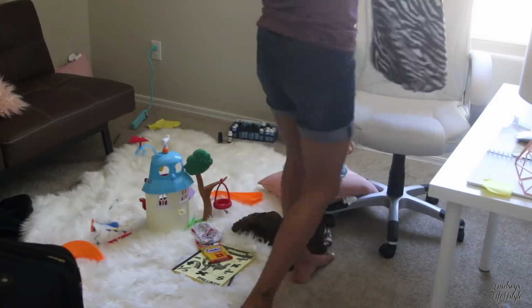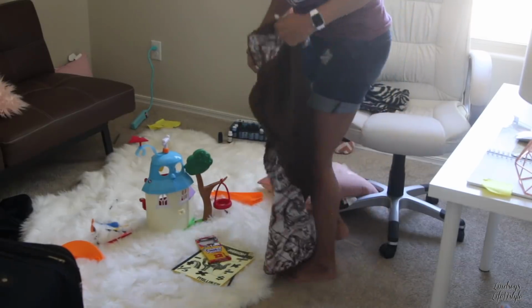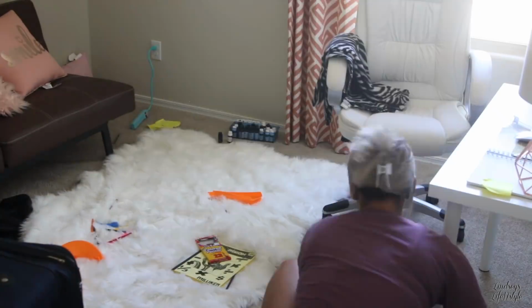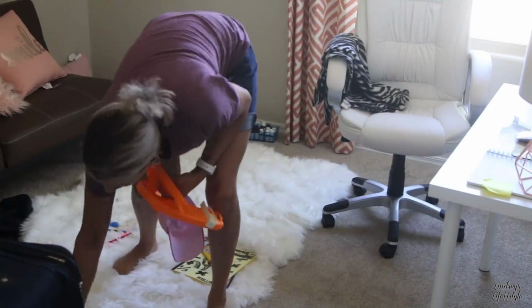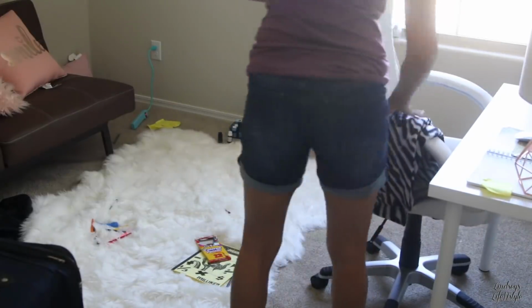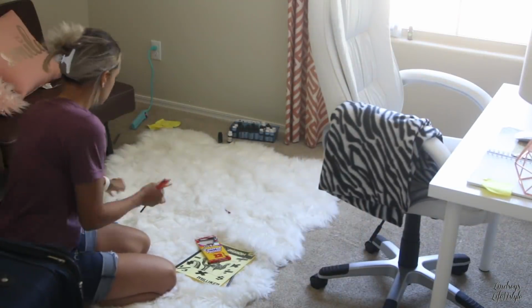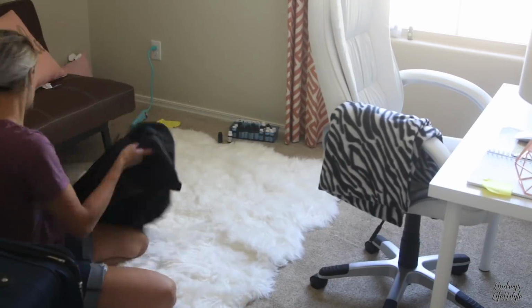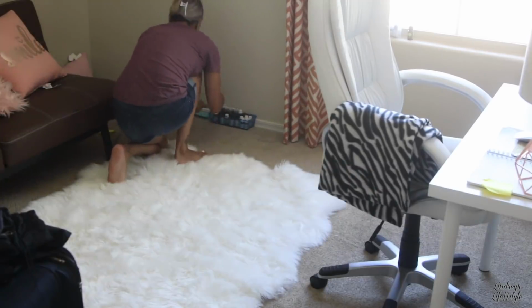So I am going to go ahead and clean up my office. When I work in here, Ava likes to bring all of her toys in here and color books and everything. So I'm going to pick this place up. And I do have an office transformation video. I put a lot of work in that video. I absolutely love it. I will link it below if you haven't seen it yet.